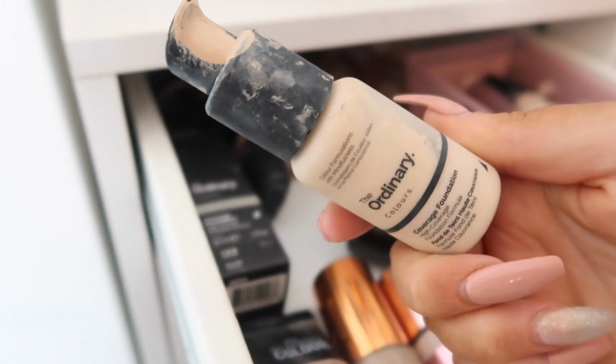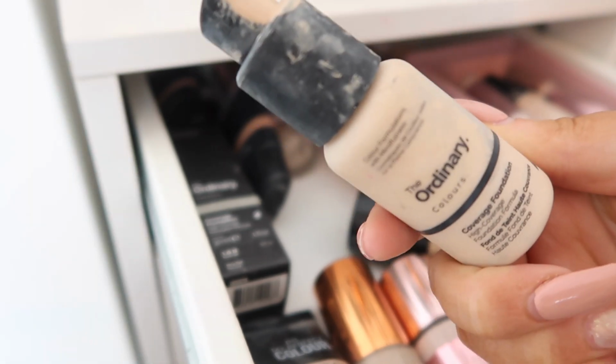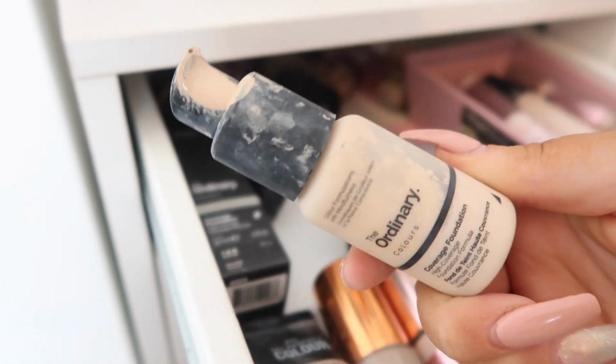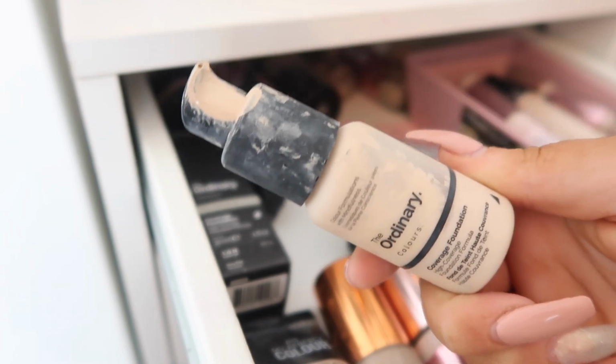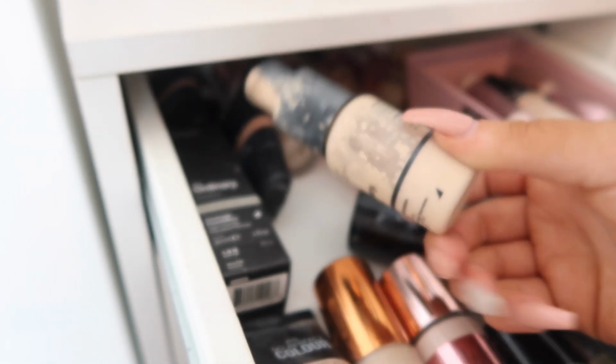Oh, I wanted to give this foundation a shout out as well. I know that its packaging is absolutely disgusting, so I'm sorry about that. The Ordinary Coverage Foundation is so inexpensive. You can get it from Beauty Bay and Cult Beauty. It's literally under a tenner, and this is a really good foundation as well.